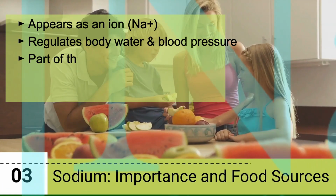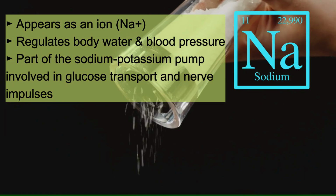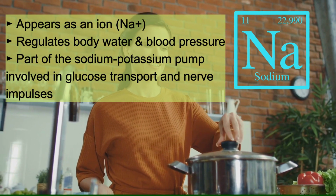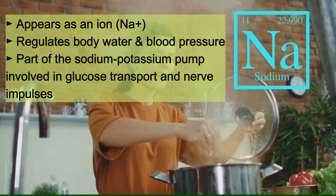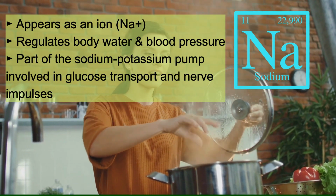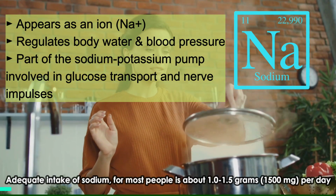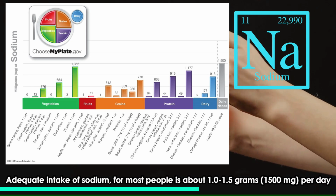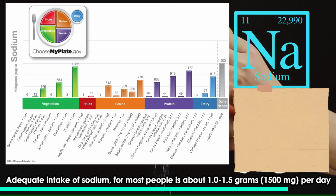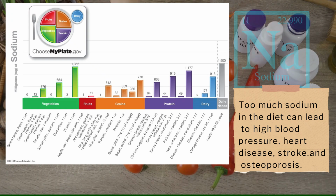Shifting gears, we have sodium, the mineral often associated with table salt. Sodium plays a key role in maintaining fluid balance, nerve transmission, and muscle contraction. It's like the traffic cop of our bodies, directing the flow of fluids and signals. Foods high in sodium include processed meats, canned soups, and, yes, table salt. But remember, moderation is key when it comes to sodium.